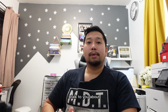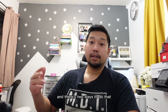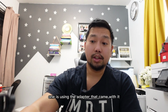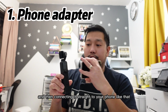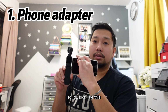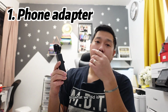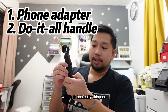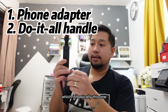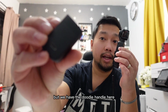Number 6 is they have an app. I talked to you about connecting your phone to the DJI Pocket, and there's 2 ways to do that. One is using the adapter that came with it and then connecting it straight to your phone like that. So it'll look like this. We don't use that. So what we did is, if you have the creator combo, the do-it-all handle, which is basically this one. So the actual size of the pocket is this, but we have the do-it-all handle here.